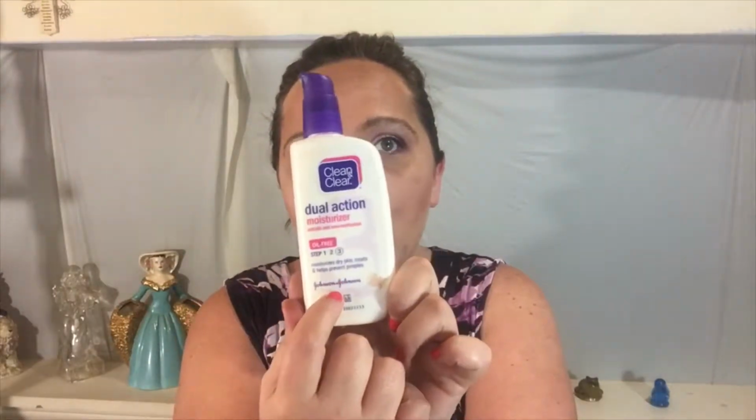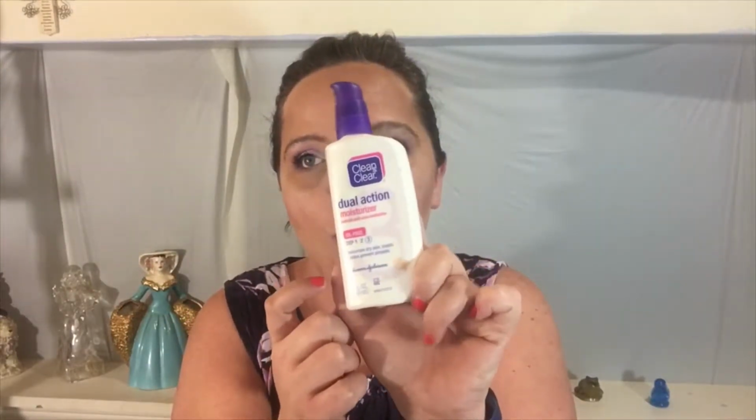Now this right here, if you do have combination skin, this does work wonders. I love this stuff. The Equate version of this from Walmart does work just as well. I'm sure that the Walgreens version, if you have Walgreens by you, works just as well. But I know for a fact that the Equate version does work just as well as this. But this here does seem to really help with breakouts during the summer months. So I say grab it. Keep it in your arsenal.